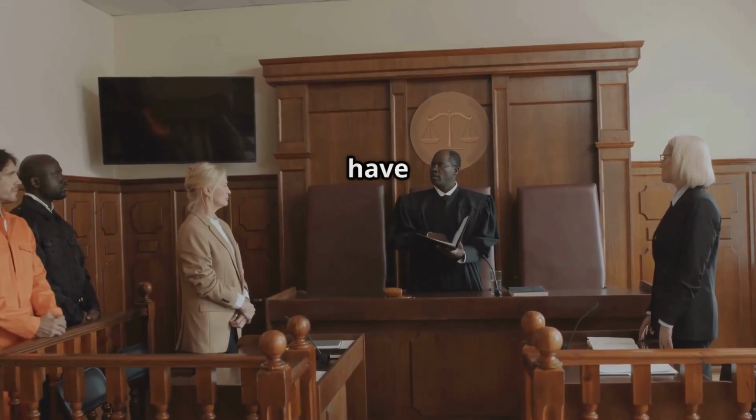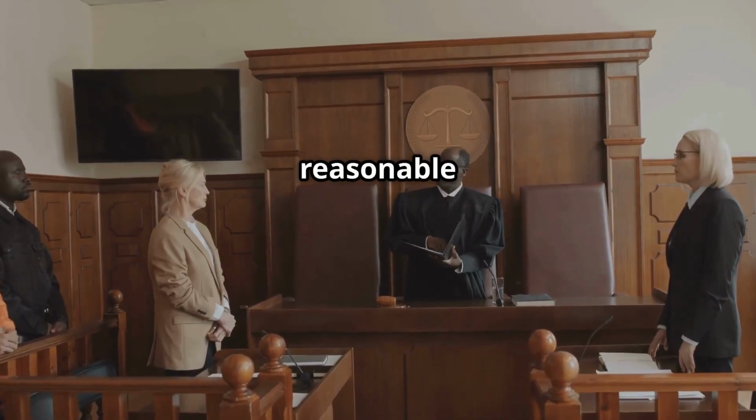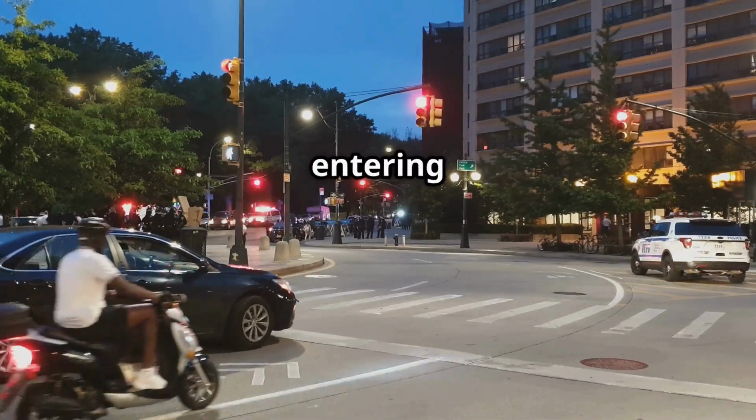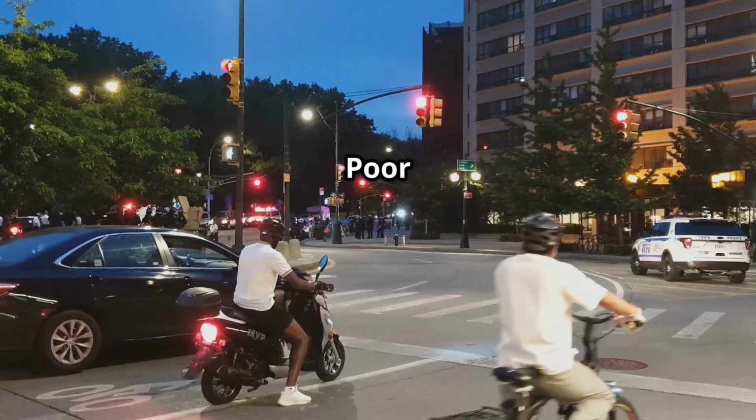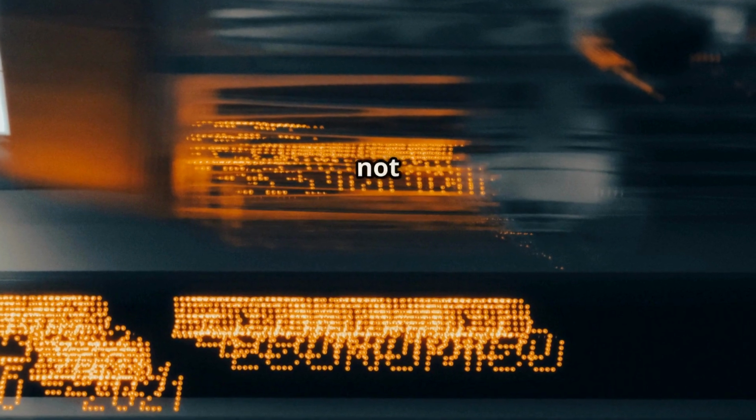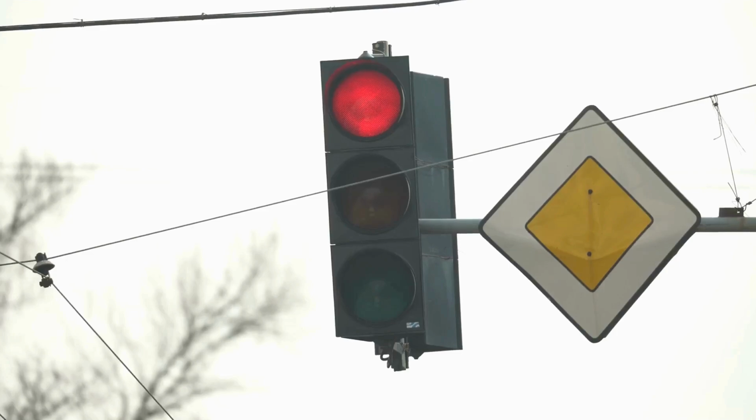If you're in court, you don't have to prove your innocence, just cast reasonable doubt. Was the vehicle already in the intersection on yellow? The camera might trigger even if your car was entering just as the light changed. Poor quality photos? Blurry, unclear, or hard to interpret images may not definitively prove a violation.